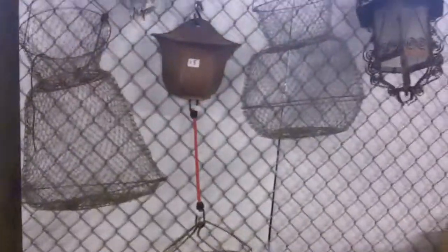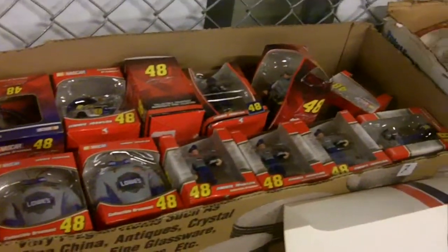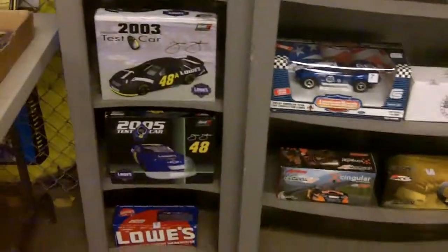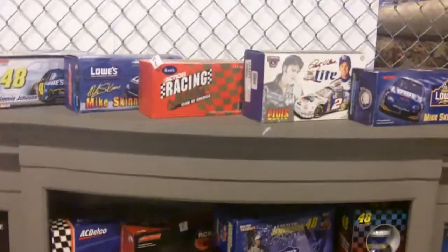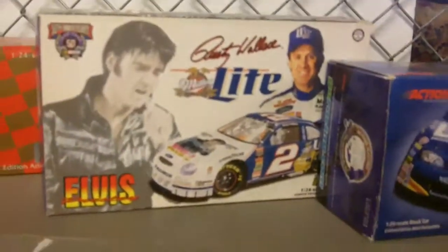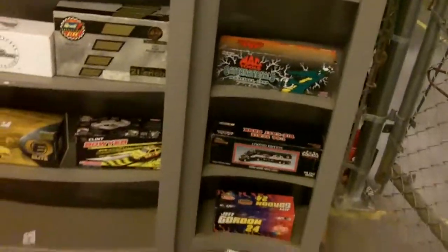Yeah, so that's a decent lot. Even though it has different stuff. Looks nice down here. Motor map of England and Wales, Perrier. NASCAR, more NASCAR cars and stuff like that over here. In the box, there's the Elvis Presley Rusty Wallace edition. All right, so those are on the shelves there.